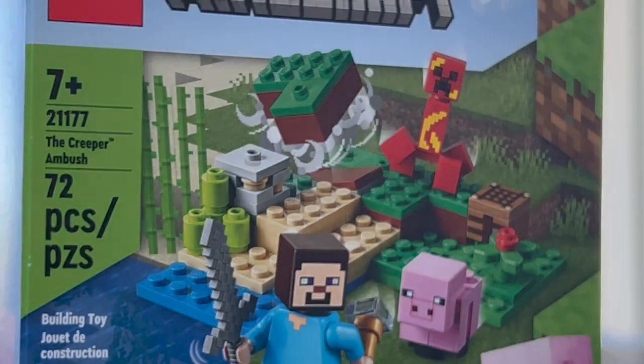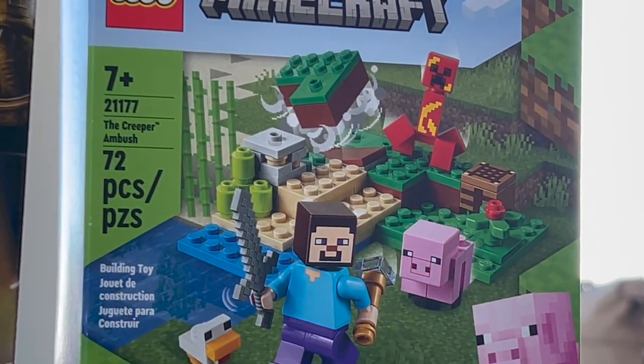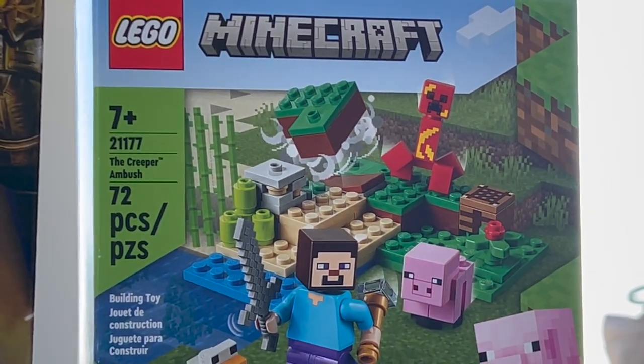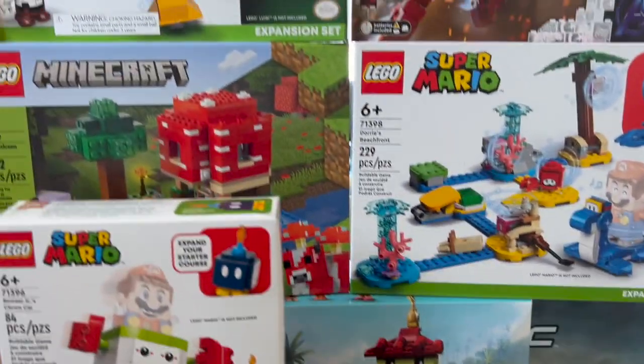Lastly, we have just a little bit of a Creeper Ambush here featuring a Creeper in mid-explosion, which is a very, very unique print. Really interesting to see that, but otherwise just kind of a basic Minecraft starter set.